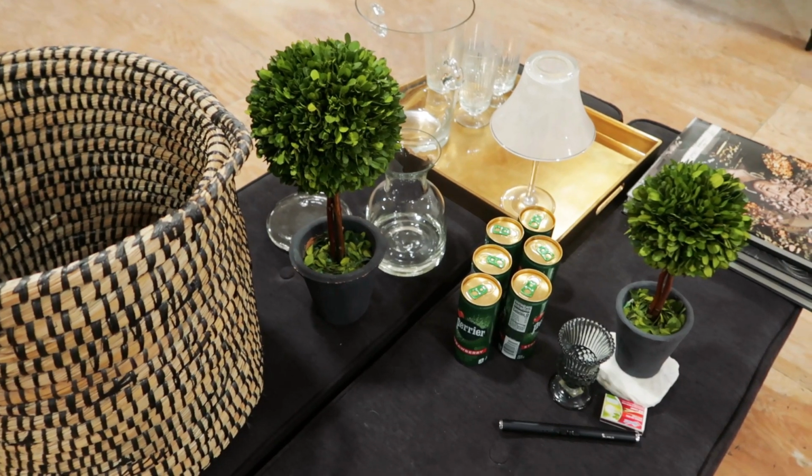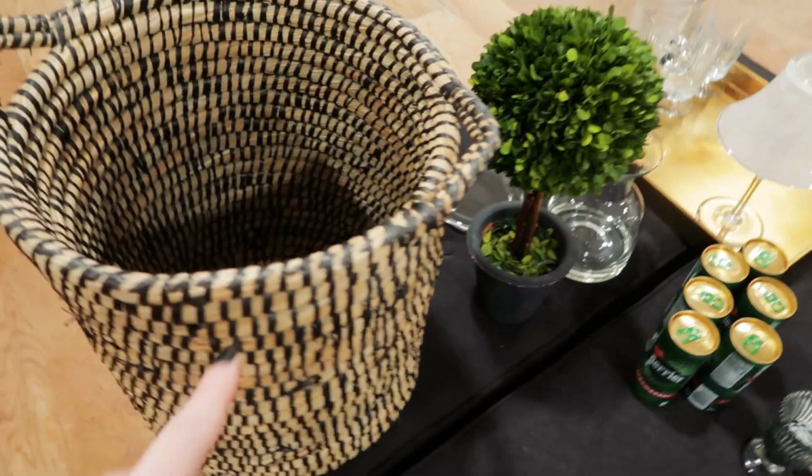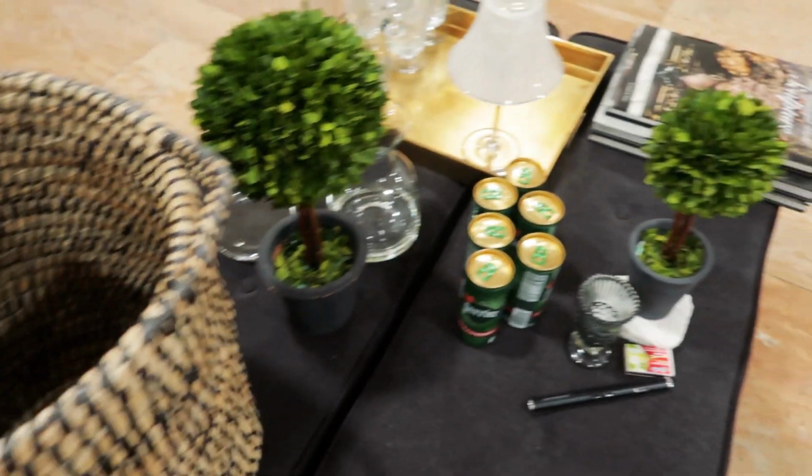And then over here, like I said, I want to use it as a sitting area. I don't have any furniture just yet, just have Elizabeth sitting over there by herself. So we're going to style her. And here are the items I have so far that I'm going to be using on top of Elizabeth. The basket I'm going to be putting underneath Elizabeth.